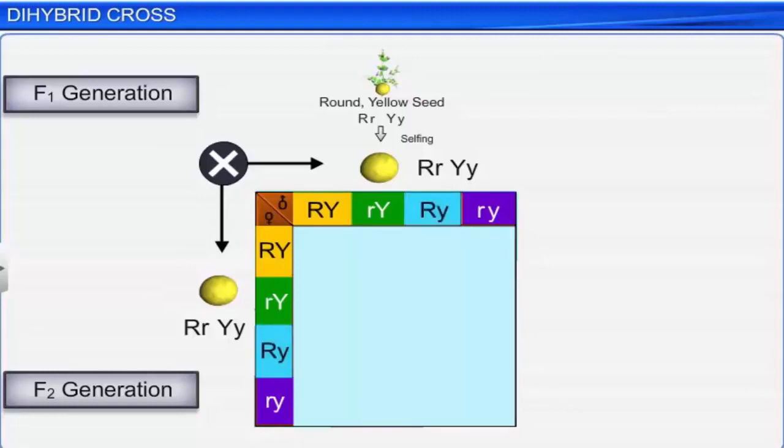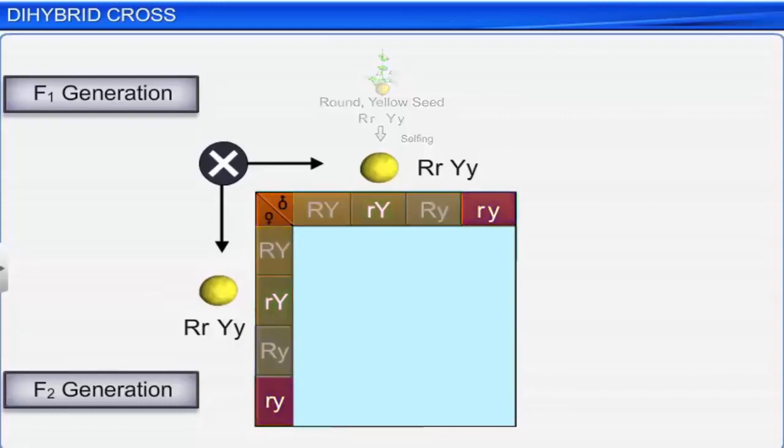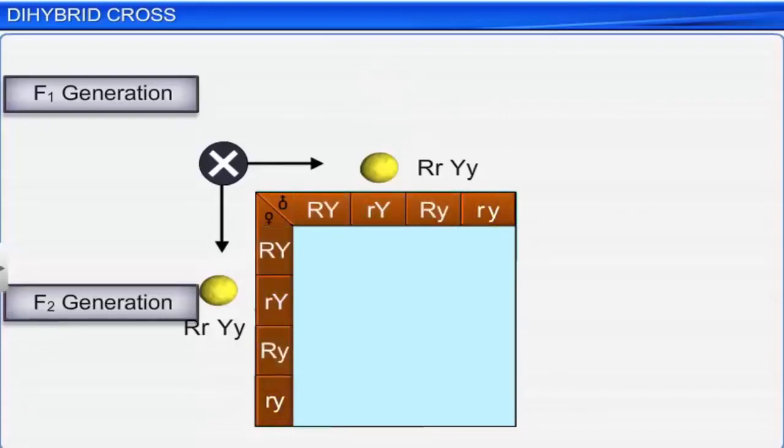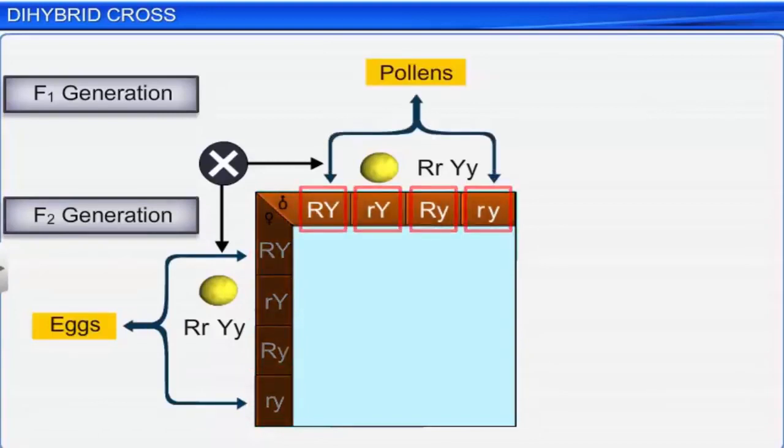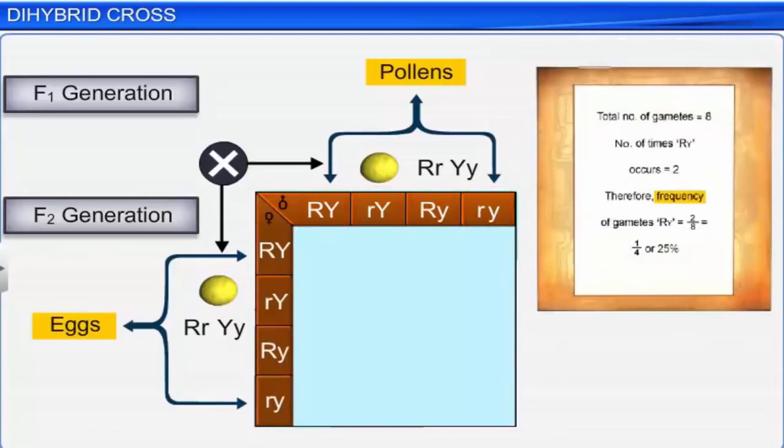Therefore, the genotypes of the gametes are of 4 types, namely capital R, capital Y; capital R, small y; small r, capital Y; and small r, small y. In other words, there are 4 types of eggs and 4 types of pollen. And as you can see, the frequency of these gametes is 25% or 1/4 of the total number of gametes produced.